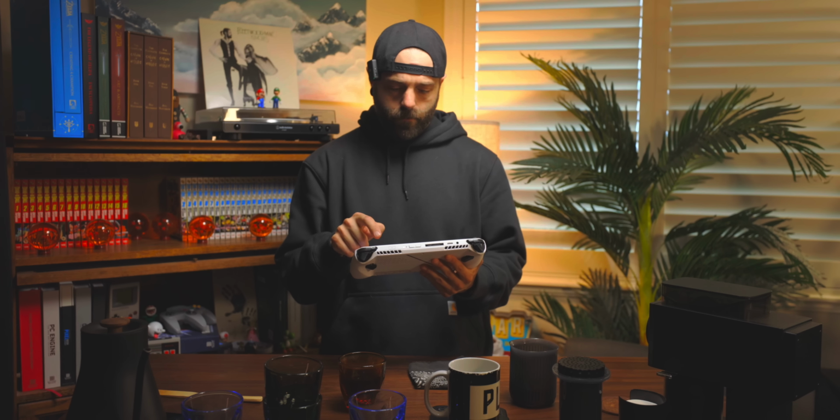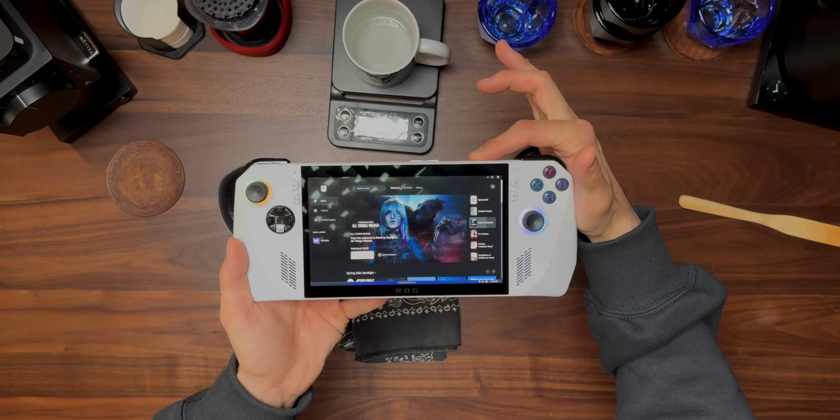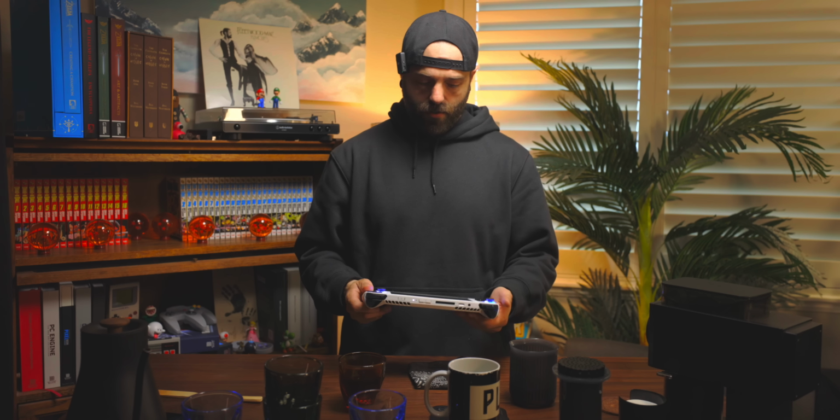Cool. Cool. Right. Now if I want to turn it off, I press the power button, hold the power button. Oh, and I probably just completely hard powered off the device. Did I hard power off the device? It just isn't what I wanted. It isn't what I wanted.